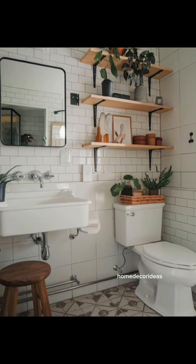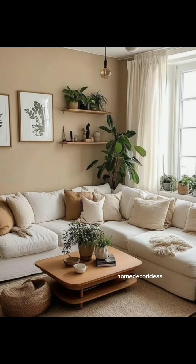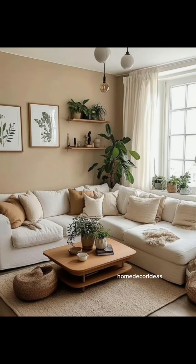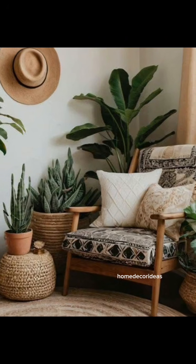Little touches go a long way. Use baskets for storage, string up soft fairy lights, and decorate with handmade pieces that reflect you. That's the heart of boho style.